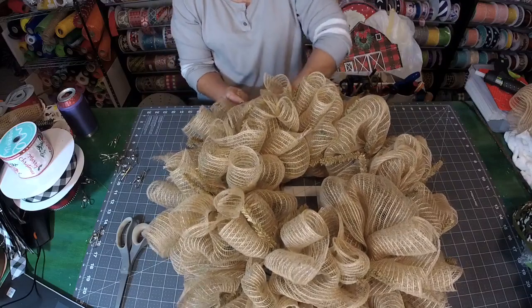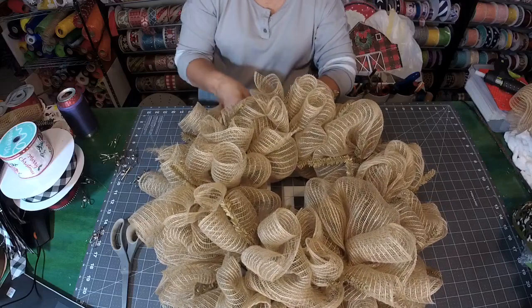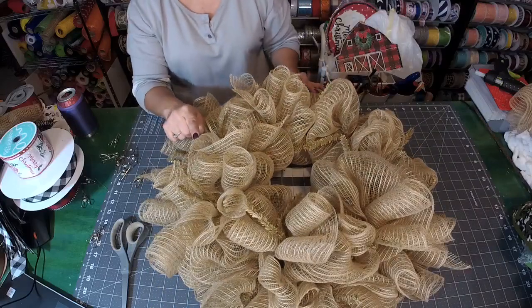I use about 3/4 of a roll of 21-inch, and then I use almost a whole roll. I do use a whole roll of a 10-inch.